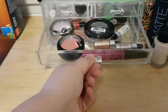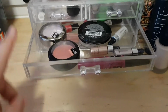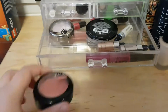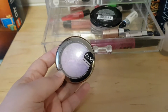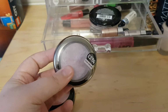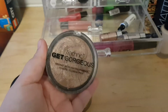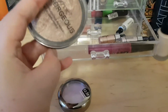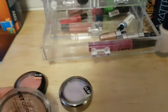Okay, in this drawer underneath, I've got to say my things probably aren't the best organised, but it works for me. I have my Primark blush in the shade Secrecy. I love it. It's my favourite blush I've ever had. You guys might recognise this highlighter from my Jack Frost video. This is another Primark highlighter. It's in Lilac Dreams. I have this other highlighter that I use for when I'm going for more of a bronzing kind of look by Technic Get Gorgeous. I think that one is just called Bronze, but I'm not sure.